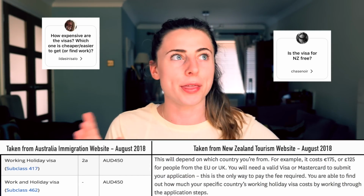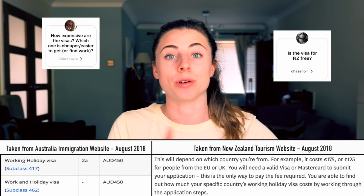How expensive are the visas? Which one is cheaper / easier to get or find work? Is the visa for New Zealand free? Neither of them are free. New Zealand is definitely cheaper. I think it's about half the price of the Aussie one.